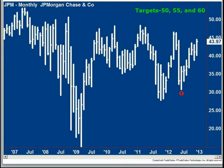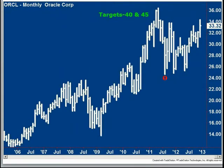JPM is another stock with a higher low bottom setup. The next targets for JPM are 50, 55, and 60, with key support at 30.83. Oracle also has a bullish monthly chart setup. The next targets for Oracle are 40 and 45, with key support at 25.